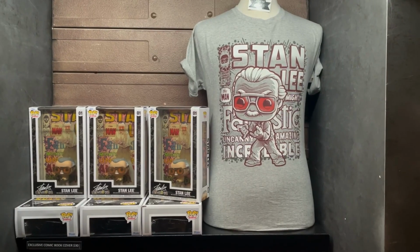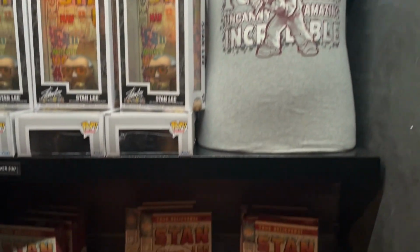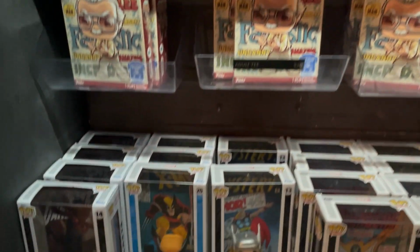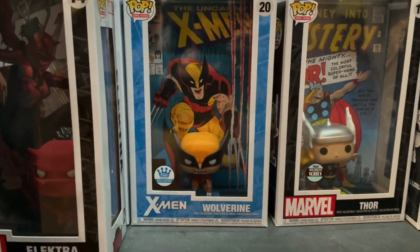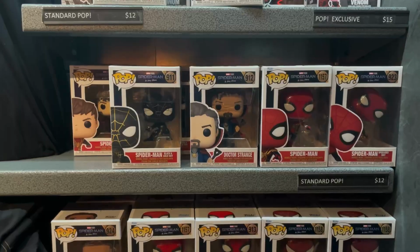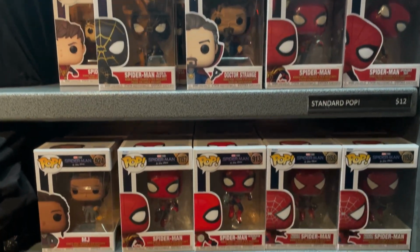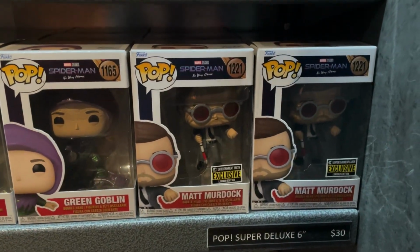They have this really cool Stan Lee section where they have the comic cover along with this really cool new t-shirt. Really like that. They also have some comic covers like Elektra, the Funko Shop exclusive Wolverine, which is new, the newer Special Series Thor, Captain Marvel Monica Rambeau, and Moon Knight. We also have more Spider-Man with No Way Home, some of the original ones along with the newer wave, and they also have the new Matt Murdock exclusive.